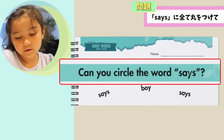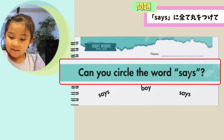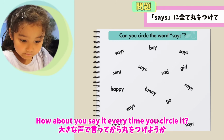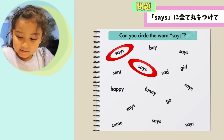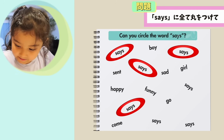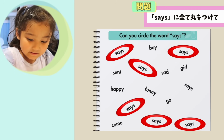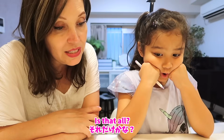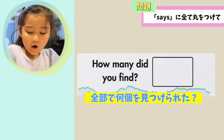Can you circle the words says? How about you say it every time you circle it? Says. Says. Is that all? Are there any more? No. There aren't any more? Okay.